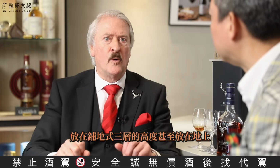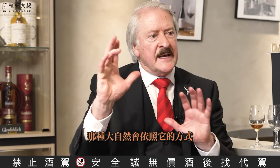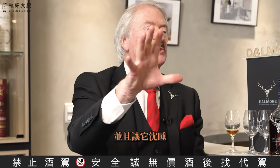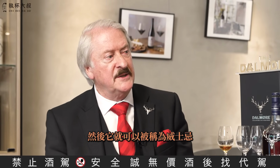Yeah, and then putting it into the traditional warehouse, three high or even on the floor, the maritime climate comes in, you've got the protection of the mighty Ben Wyvis in the background. So Mother Nature will take its course, damp warehouses, which we're looking for, and let it go to sleep. Let it go to sleep for many, many years before you call on these whiskies.